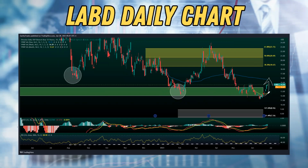Now, LABD is approaching the year-to-date anchored VWAP right now. That's going to be a strong resistance level. Basically, the year-to-date anchored VWAP is just going to show you guys that the average holder, or the average buyer of LABD since the year has started, is actually down. The anchored VWAP is going to be right under $16, right around that $16 price level. So if we see LABD continue to go up, that's going to be a really key area.